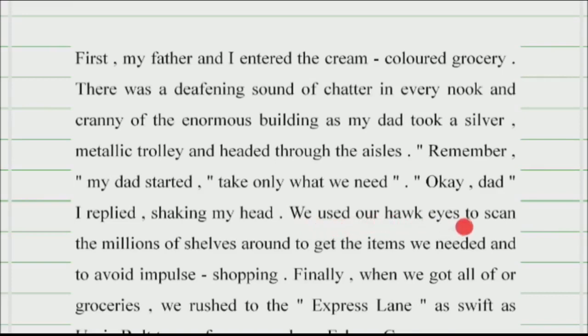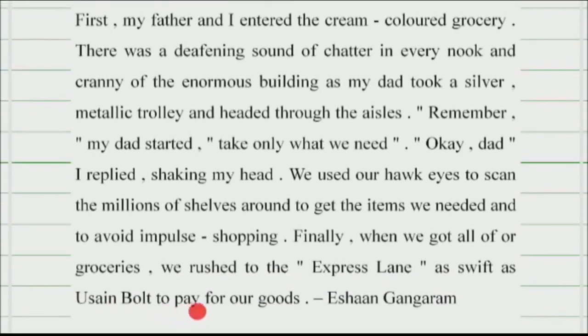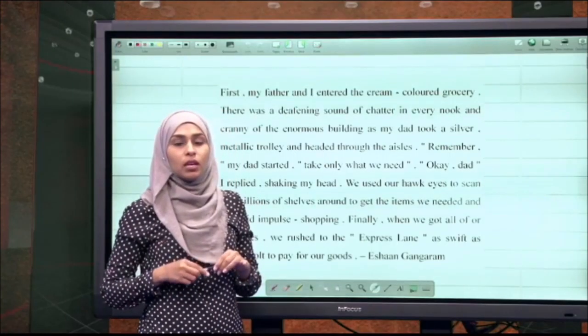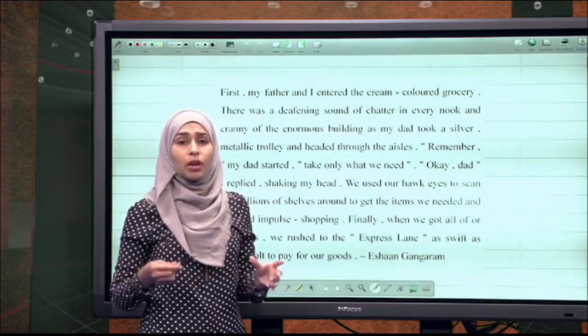We used our hawk eyes to scan the millions of shelves around to get the items we needed and to avoid impulse shopping. Finally, when we got all of our groceries, we rushed to the express lane as swift as Usain Bolt to pay for our goods.